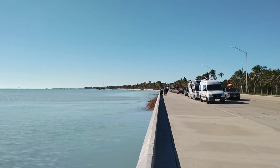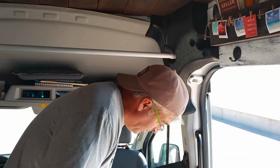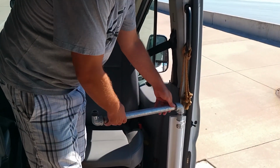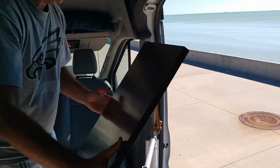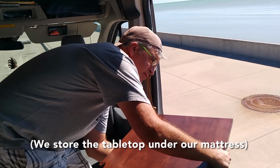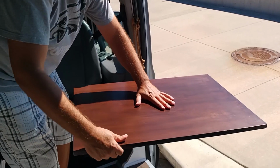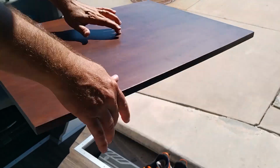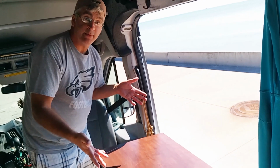All right, so we decided just to hang out here a little bit more and get some work done. So we're going to set up the table. Like that. Tabletop. And like so, instant tabletop.